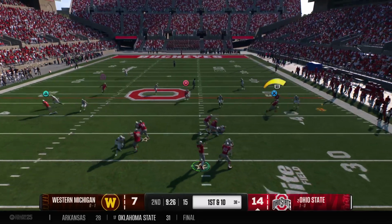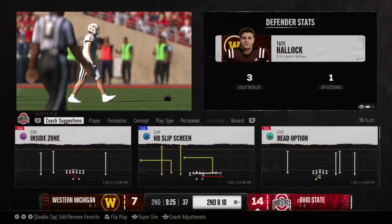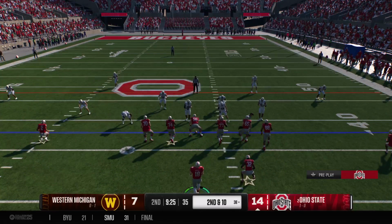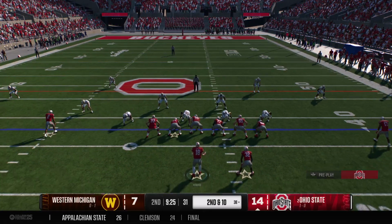Trying to start the drive with a pass. Got rid of it quickly, but it's incomplete. And Reese, listen, we already know. He already threw the interception in the last drive. We got to get this together. This is a couple bad plays that we put together now.